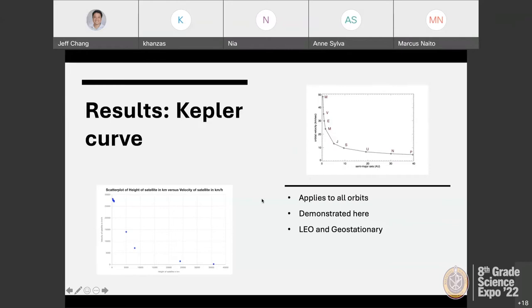And in this bottom left graph, I collected some data from different satellites and space stations that are currently in orbit. And as you can see, it also follows a very similar curve to the planets. And if you can see this little bunch up of dots at the top of the graph, that is what's called low Earth orbit. And that is where most satellites orbit, like space stations and stuff.